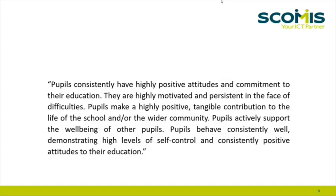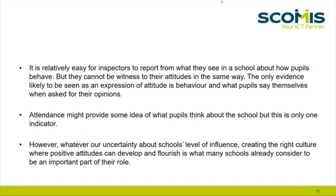And when you're looking at the very good categories or the outstanding categories, that's the sort of description of how children will behave in an outstanding school, with lots of self-control, positive attitudes towards education, supporting the well-being of others. And again, we'll have a look to see if we can capture some of that within our SIMS database. Behaviour is quite easy to monitor, and you can see what behaviour is going on in the school. We can also monitor attendance, which might be another indicator of whether children's attitude to school is positive or negative, so we can actually build in some of those ideas.